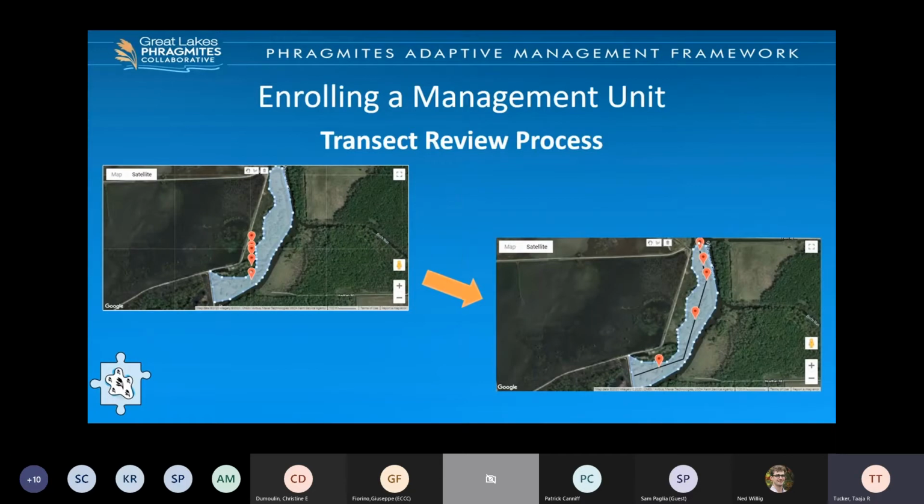Phragmites doesn't grow in a straight line, so we can't expect your management unit to be a uniform shape either. The PAMF staff will review each of the transects suggested by the web hub and redraw them manually if necessary. This process is pretty quick on our end and typically should be done the same day you enroll, but no longer than 2 business days after enrollment.